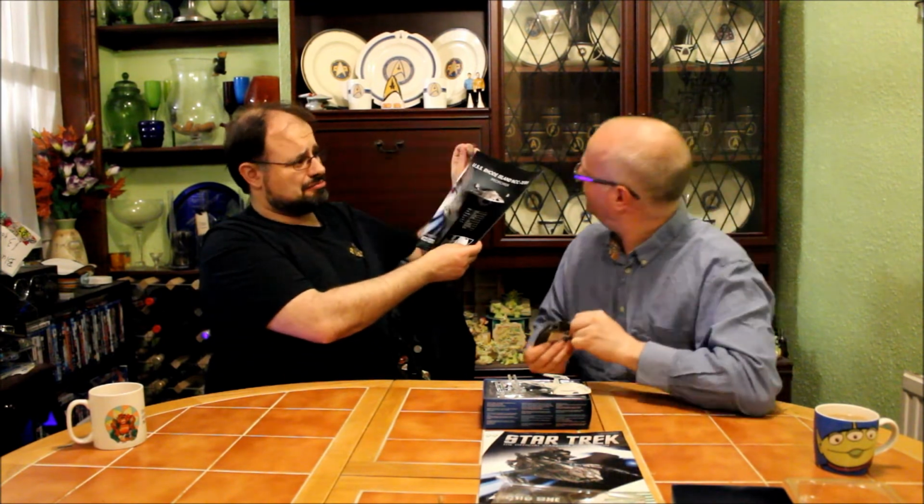Inside it says it's 221.74 metres. And you have a ripped magazine. Oh, that's not cool. Your cover is a little bit dirty. Bad, Eaglemoss. Bad.